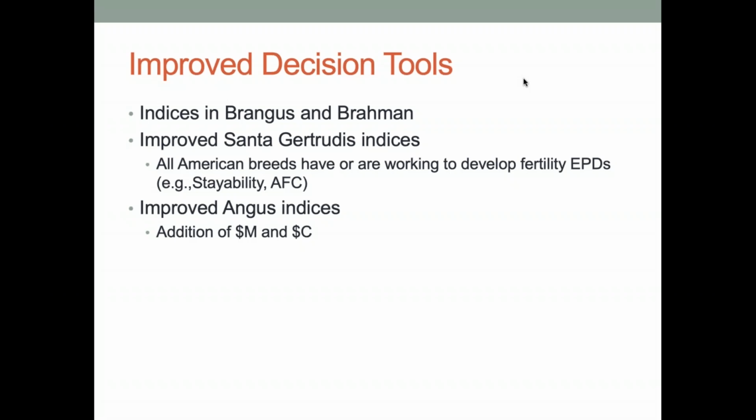As we know, stayability, or reproductive longevity, maybe is easier to think of it as, is a huge profit driver to self-replacing herds. So if you retain replacement females, there is no singular trait that's going to be more economically relevant than reproductive longevity of females. And you can think about cow depreciation cost as a reason why.